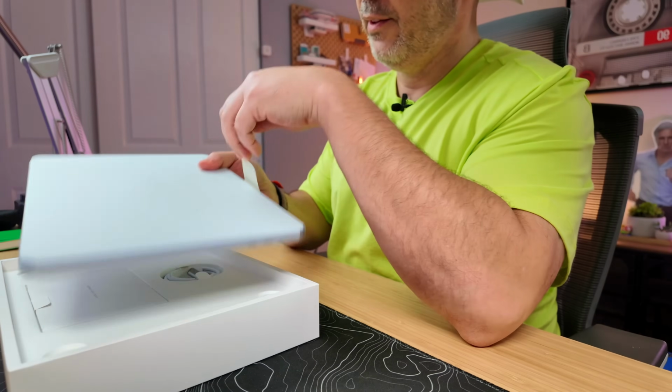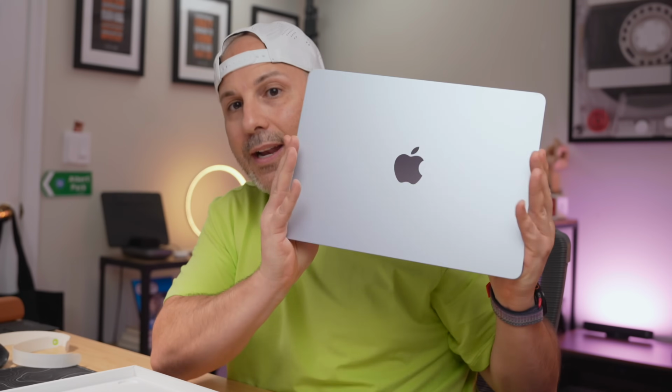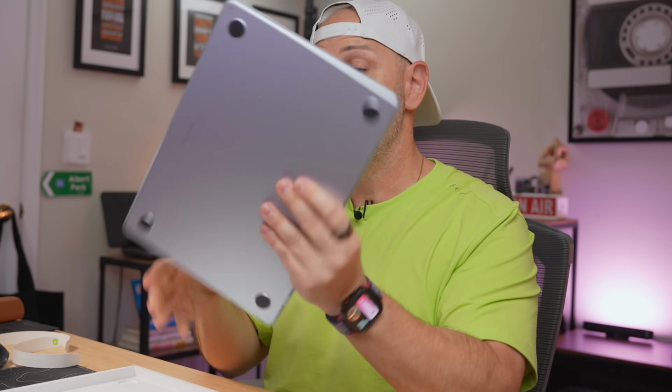Let's just take a look here at this. Blue color is just amazing. Is it blue? Is it not blue? It's kind of blue. It really depends on the light. I don't know. Let me know what you think about it down in the comments below. I think this is a beautiful color.